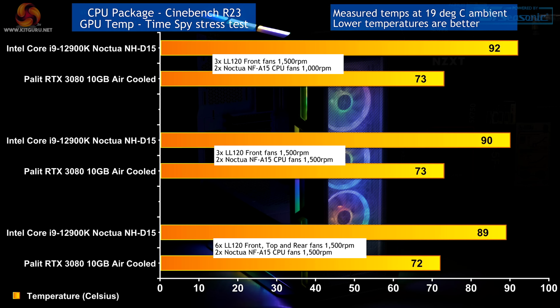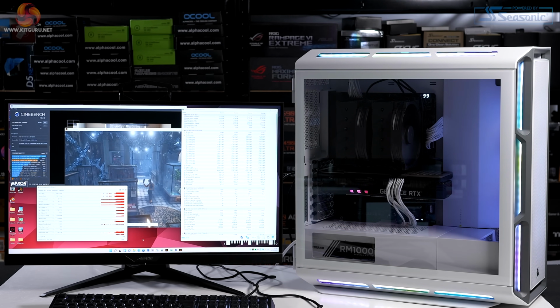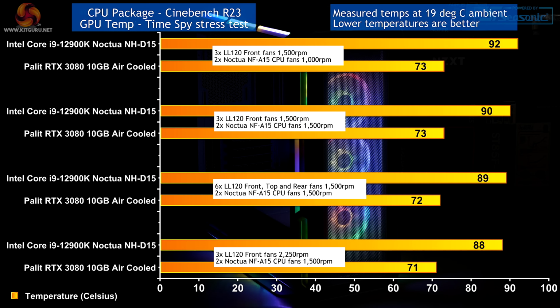And as you can see, it made barely a scrap of difference to the temperatures. Finally, I reverted to the original 3 Noctua LL120s at the front of the case and ramped them up to maximum speed, which was 2250 RPM, and I left the 2 Noctua fans running at 1500 RPM, and it sounded like this. And as you can see, it had very little impact on cooling.